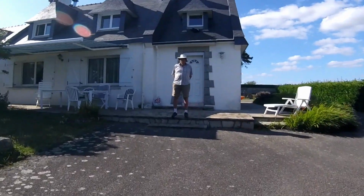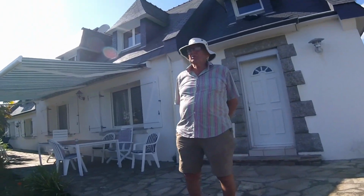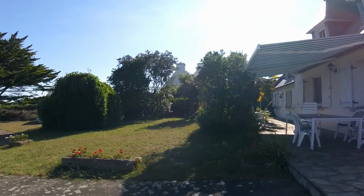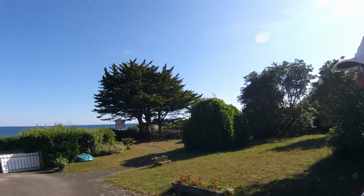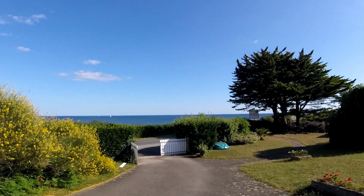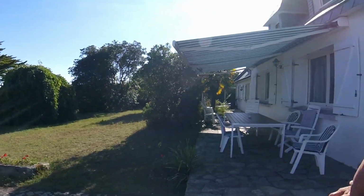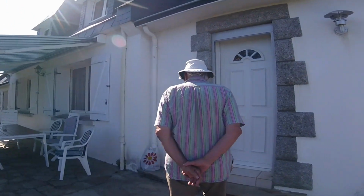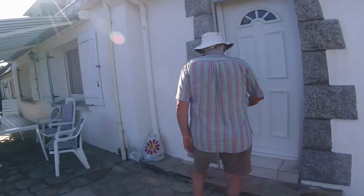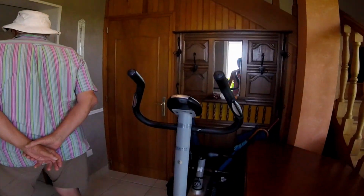Welcome to our house in Trevenon, where we stayed in 2019. As you can see, it's got a lovely ocean view, which would be better if the hedge was a bit shorter. But nevertheless, it's a fine house and quite a nice spot of ground. The weather's been fantastic. We'll have a look around the house now, which is, I'm sure you will agree, a very nice house. Perhaps seen better days, but some beautiful features.